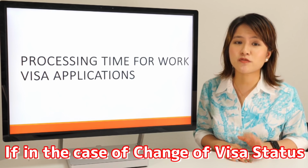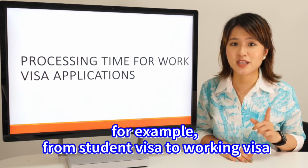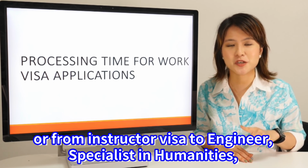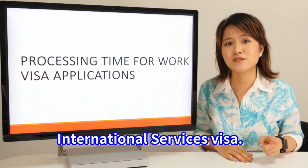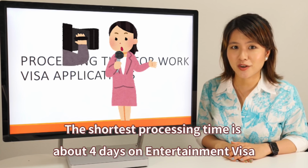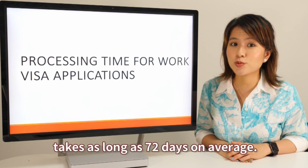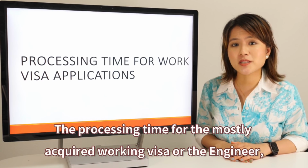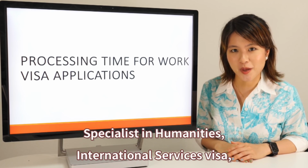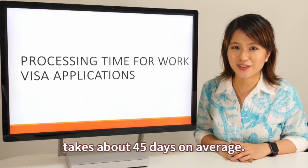In the case of change of visa status, the processing time for the work visa change of status, for example, from student visa to working visa, or from instructor visa to engineer, specialist in humanities, international services visa, the shortest processing time is about 4 days on entertainment visa, while the technical training category 3 working visa takes as long as 72 days on average. The processing time for the most commonly acquired working visa, or the engineer, specialist in humanities, international services visa, takes about 45 days on average.